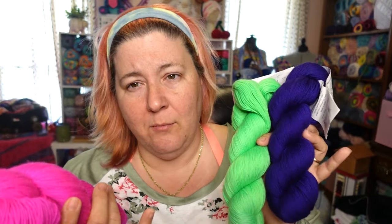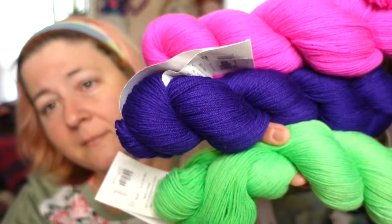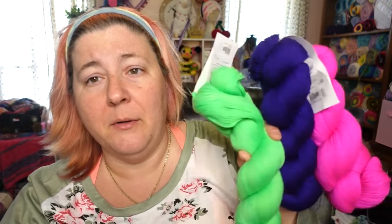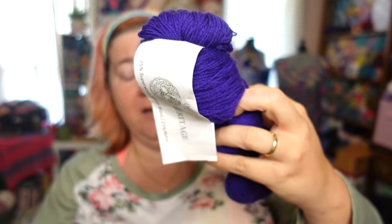This purple is looking more blue on camera. It is absolutely purple. It is not that shade of blue at all. It is a royal purple. These are the colorways, and a lot of times they just put the color number on here. This is color 01, which is kind of like a slime green. This is color 06, which is a fluorescent pink. And this is color 02. Nope, that's the lot number I'm reading. This is color 5719.